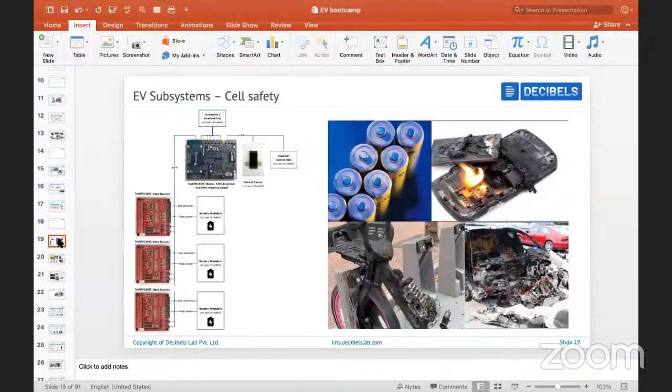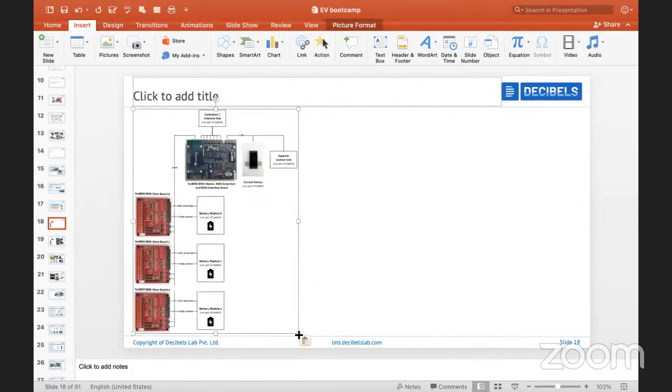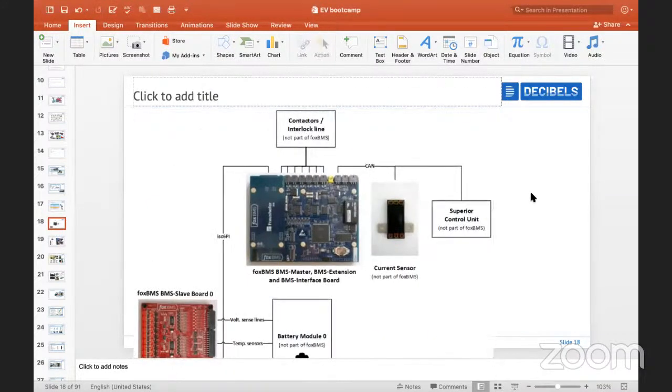So obviously there is something called cell safety. We were discussing it and spoke about some points, but the functionality of the BMS is the most spoken word today, right? The battery management system.